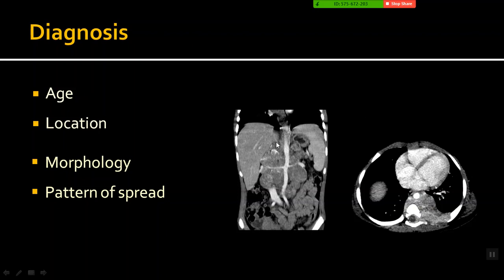And then when I talk about patterns of spread, this is how the nodes will be. The primary will be merging with the nodes, encasing the vessels without causing any thrombosis. And there can be contiguous spread. For example, an adrenal neuroblastoma can extend into the posterior paramediastinal region if it's a thoraco-abdominal neuroblastoma. And commonly at multiple sites, it can extend into the intraspinal foramina as well. It is not necessary, but you will see it commonly.